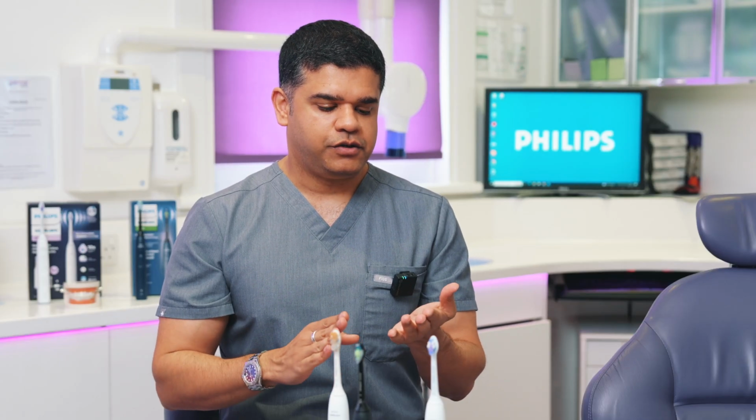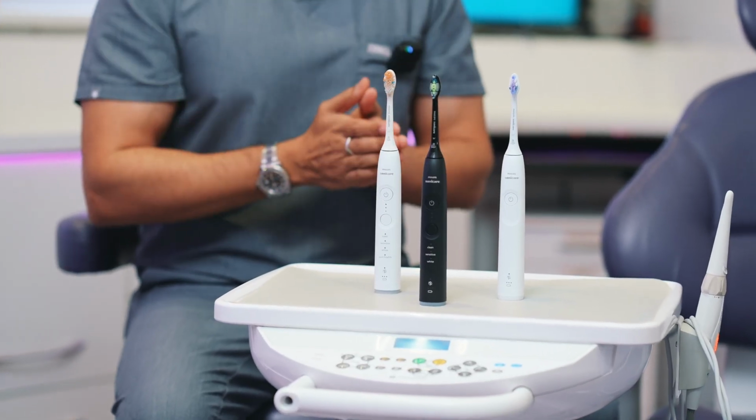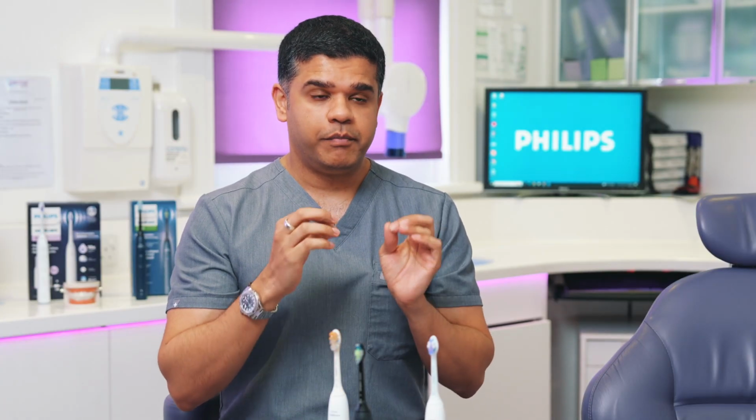My gold standard for oral hygiene for my implant patients is to use an electric toothbrush, an ultrasonic toothbrush such as the Philips Sonicare range, using fluoride toothpaste, interdental brushes, super floss if they've got big implant reconstructions, and monitoring.